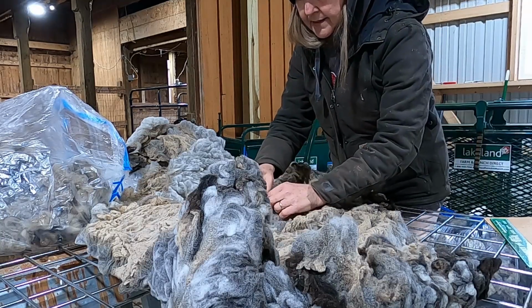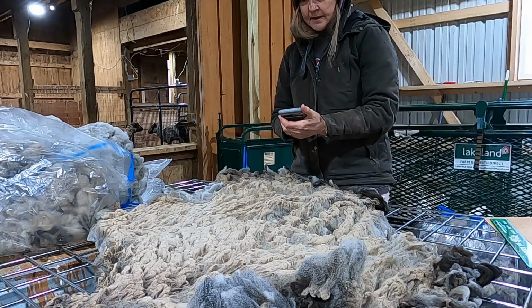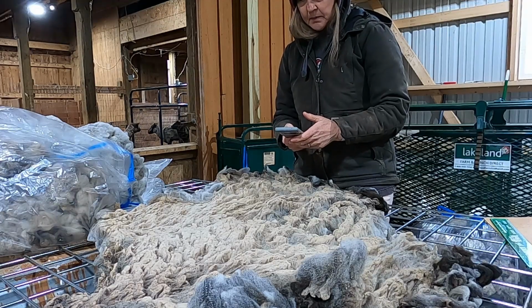Her fleece is really dense. This is her breech. That's the front where her head is. I'm just gonna get some pictures.